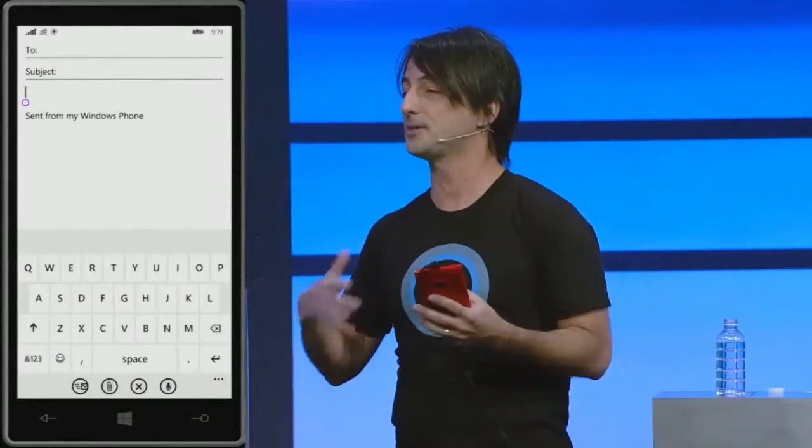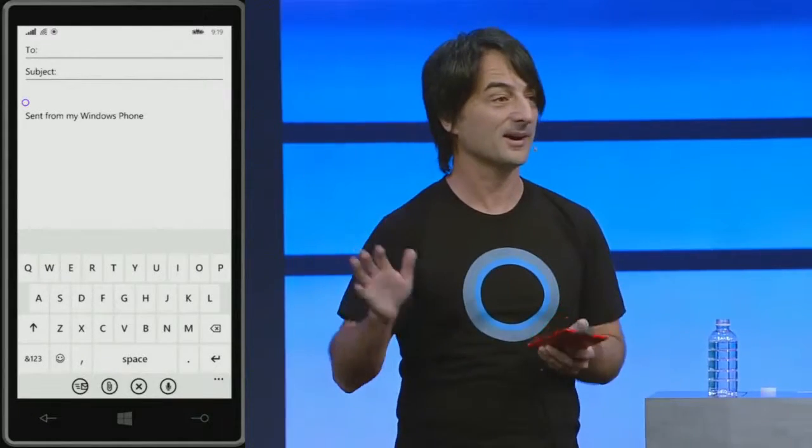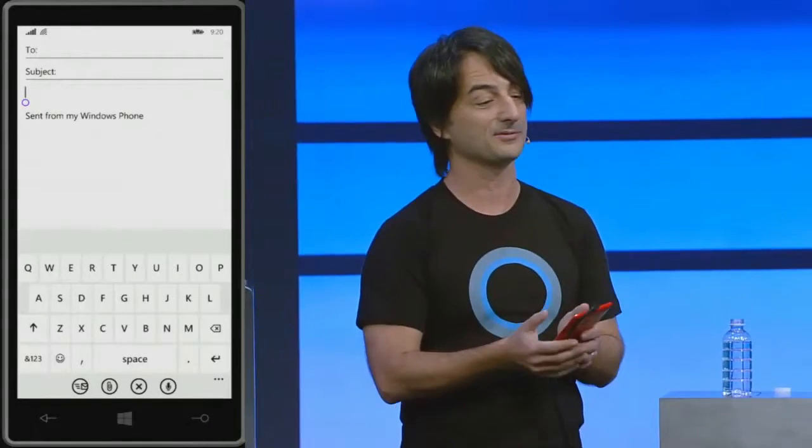It learns the things that you type, and it knows about the people you care about. And in Windows Phone 8.1, it's way better. In fact, the thing that really has made it magical is our addition of shape writing, which is now built in for free. And now I'm going to do the riskiest part of my demo.